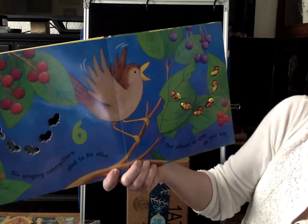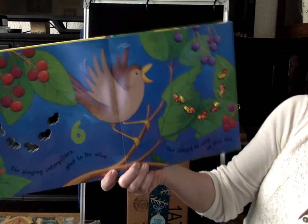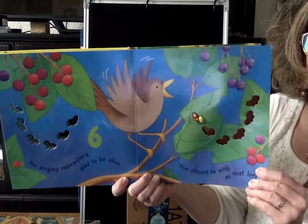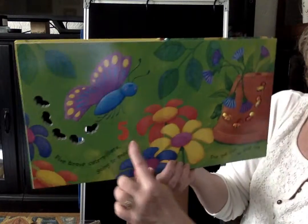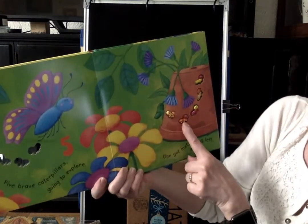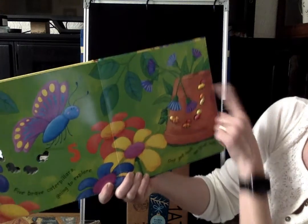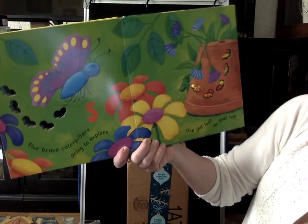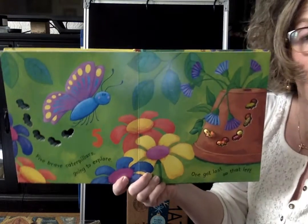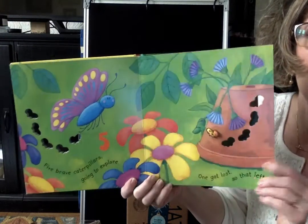6 singing caterpillars glad to be alive. One stayed back to sing. So that left 5. Good for you. 1, 2, 3, 4, 5. 5 brave caterpillars going to explore. One got lost. So that left.